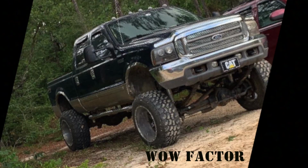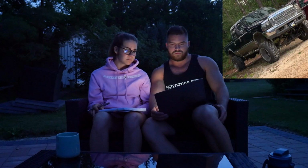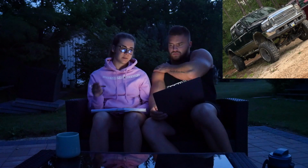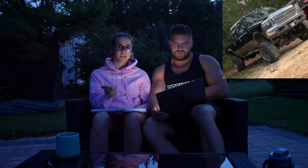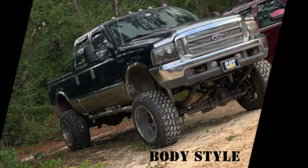Overall wow factor, I love how big the body of the truck is, but then again, the tires don't look proportionate to me. This one doesn't really grab my attention, except for how tall it is. So I'm gonna give you a 1 out of 2. The front end doesn't really grab my attention at all, so I'm gonna give you a 0. And I don't like that you didn't take care of the undercarriage of your truck. You gotta take care of that undercarriage. So I like the body style, like I said. I like how big the actual truck is.